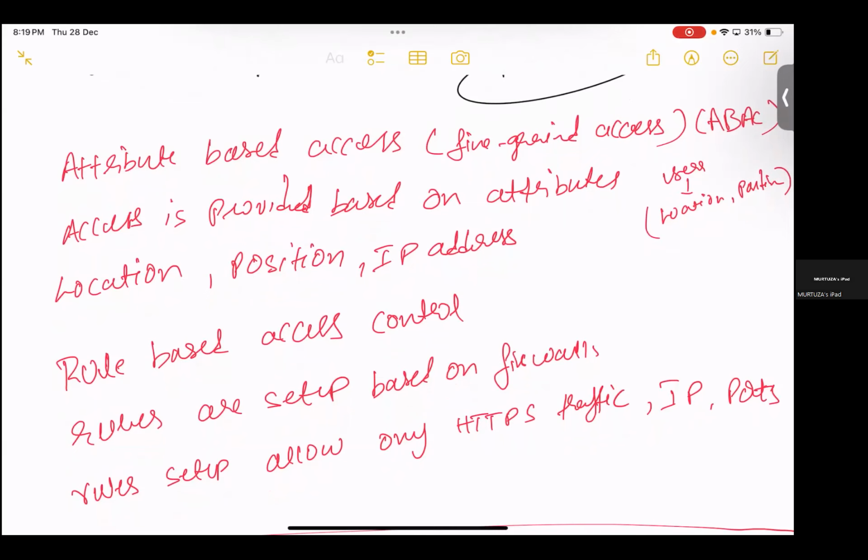Say for example, I come from this location, I'll get this access. Say I am at the position of leadership, I will get the access of so and so things. If I am at the position of a lead or below lead, or I am an analyst, a beginner, basis my position I will get the access. So based on my attribute, the way I appear in the organization, the access is provided to me, and also an IP address, right? From which area I'm coming, basis that the accesses are determined and defined in attribute based access control. They are more drilled down than role based.